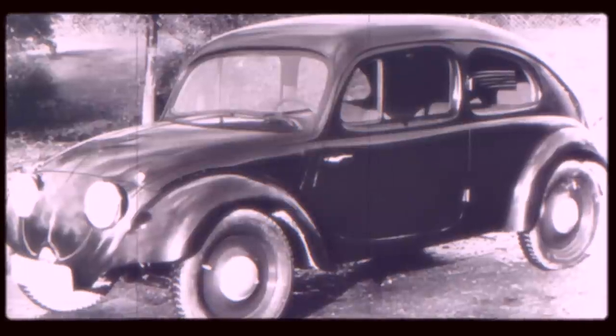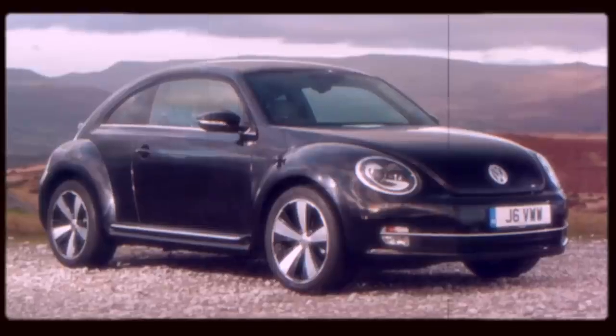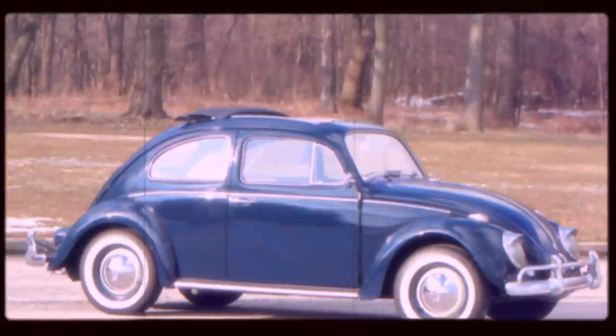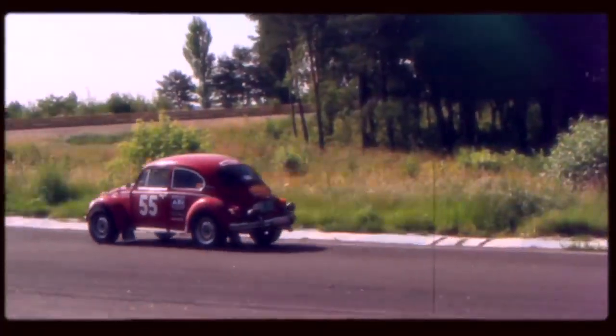But what really gets me about the Beetle shape is how it stood the test of time. From the 1930s to today, that basic silhouette has remained largely unchanged. It's a design that's outlasted trends and fads, becoming a true classic. When you see a Beetle on the road, there's no mistaking it for anything else.